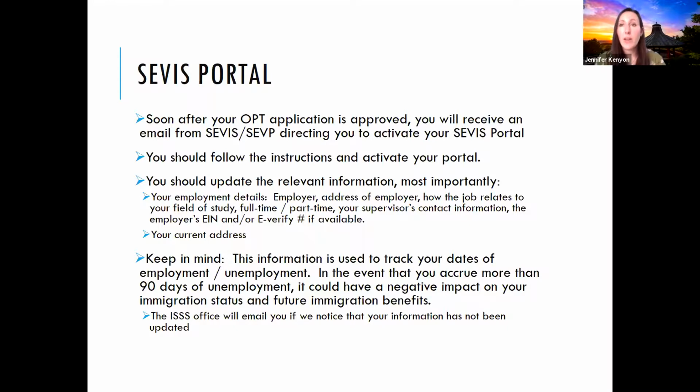We very strongly recommend that you enter these EIN and E-Verify numbers. You can generally ask the HR office of your employer for those. The reason is because they've told us that it's not currently required to enter this information, but it will be soon. So you will need to be able to enter that. If you don't have to put it in immediately, you will probably have to do it at some point during your OPT. So best just to get it in the beginning.